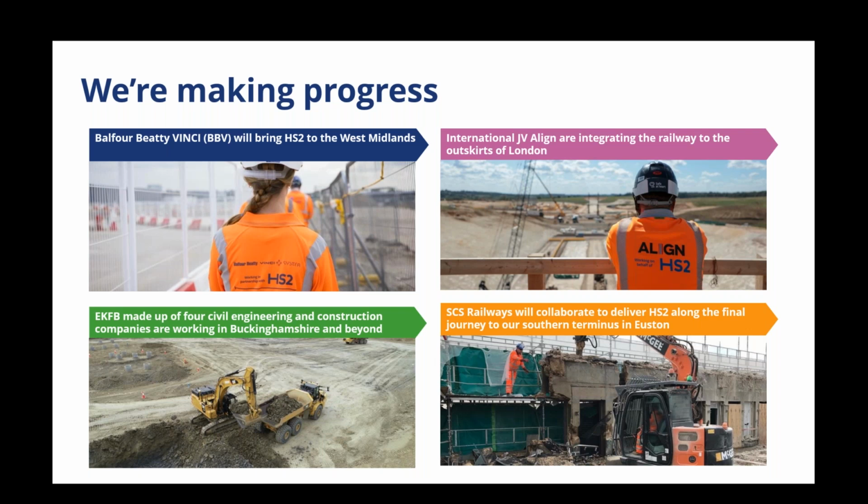And then we have Align working on the Chiltern Tunnel and Colne Valley Viaducts, two of our most challenging engineering structures. They are responsible for delivering those. And in terms of recent progress, you may have seen last week the first TBM started boring last Thursday, and that was for the Chiltern Tunnel in the Align section. And then the section further south, out of London Euston towards the Chilterns, SCS joint venture are responsible for that. So they have some very complicated interfaces around Euston, which we can discuss a bit more.